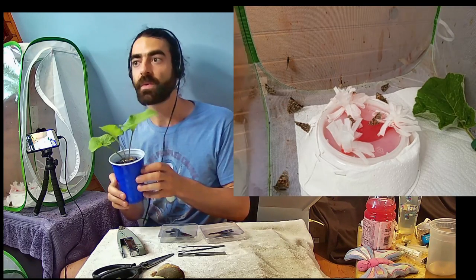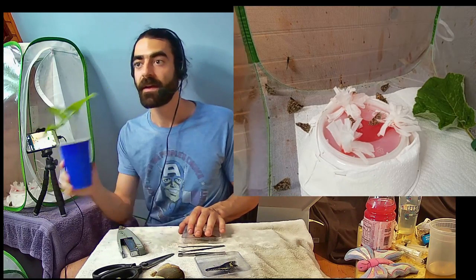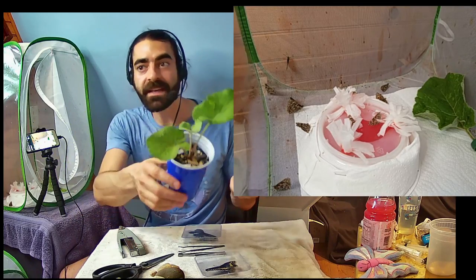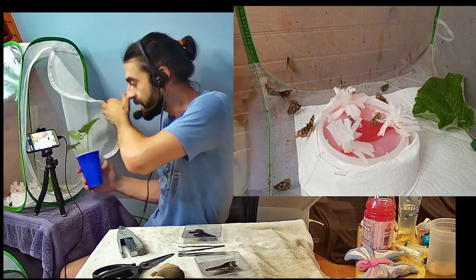Planting the actual host plant in a container, just like this. That way, you can move the plant around and it's still alive. Does it get any easier than that? The butterflies will land on this, and then they'll lay their eggs.